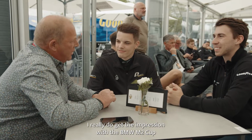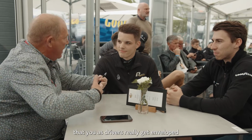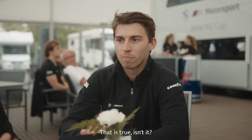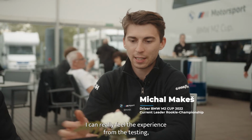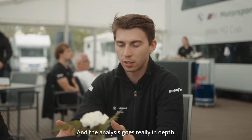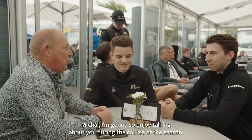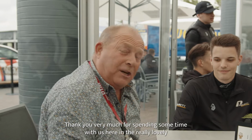I really do get the impression with the BMW M2 Cup that you as drivers really get enveloped and hugged and embraced and looked after in so many ways. That is true, isn't it? It's incredible how we get looked after, and I can really feel the experience even from the testing, how I can use it and transition for the next time I sit in the car, and really the analysis goes really in depth. Mikael, I'm going to so enjoy talking about you during the course of the season. Thank you very much for spending some time with us here in the really lovely hospitality as part of the BMW M2 Cup.